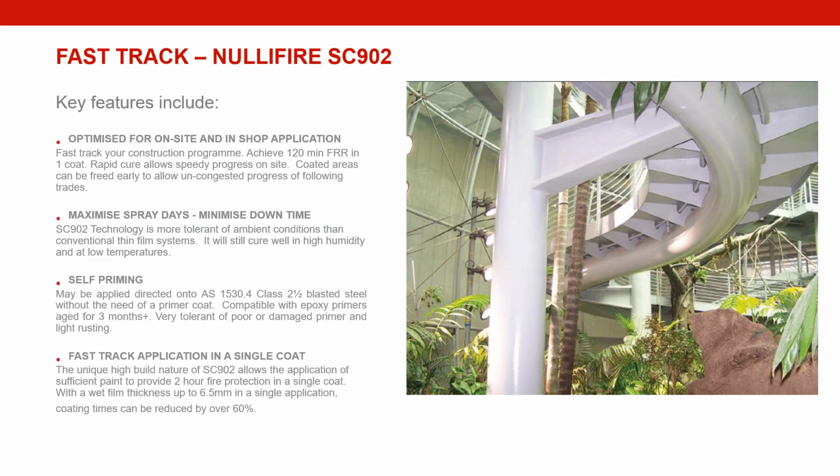Moving on to a big step up with regards to weatherability is our Fast Track 2-pack product called Nullifire SC902. This is a product that's optimized for both on-site and in-shop application. Again, like all the others, it can achieve up to 120-minute fire ratings, but the big important key here is its speed of cure, as well as its ability to achieve the large film builds that you can get at 120-minute ratings. So, for example, the SC902 can be applied at, let's say, 5,000 microns, so 5 millimeters thick in one application, or you can split it up into 2 or 3 applications to get a smoother architectural finish.